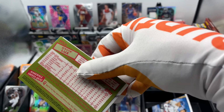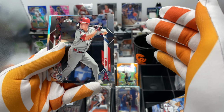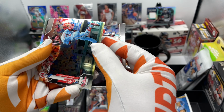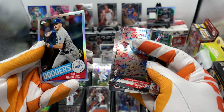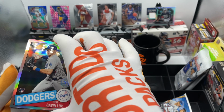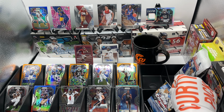Oh, got Gavin Lux. Matt Thaiss, rookie card. Hopefully I'm focusing right. Sean Segura. Raisel Iglesias again. And rookie card of Gavin Lux of the World Series champs, Los Angeles Dodgers. Nice. All right, here's your third pack.